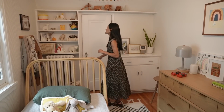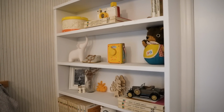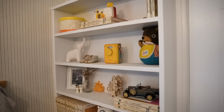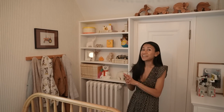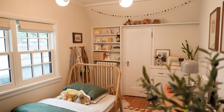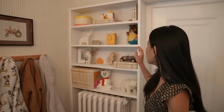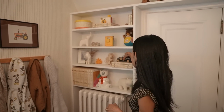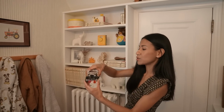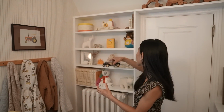I love this little shelf here. And these are books from my husband's childhood days. You see a lot of things from my husband's childhood because I don't have anything from my childhood. If I did, they would definitely be here, but I don't really have anything from when I was a kid. But yeah, I just love these little pieces. He loves cars. He loves old cars. He said his wish one day is to build a car with Dad.